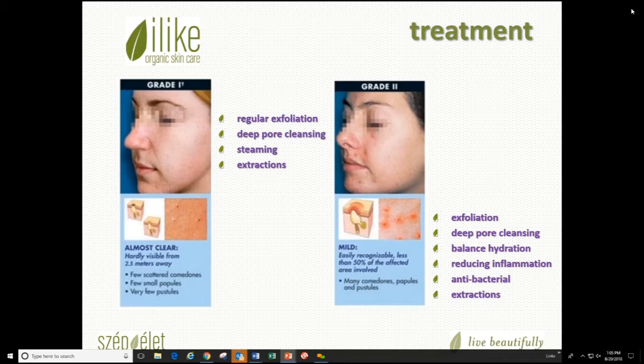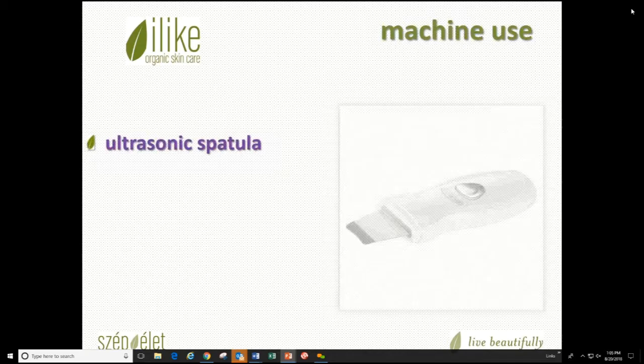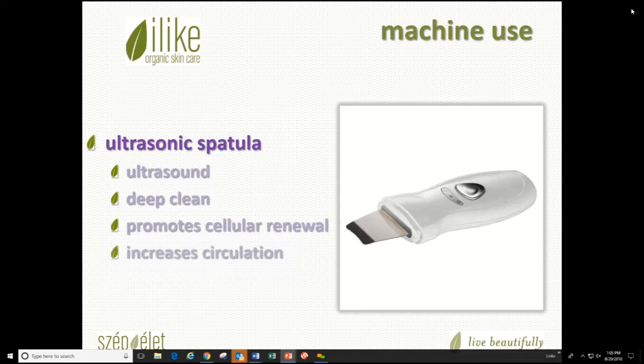We will demonstrate the use of an ultrasonic spatula to assist with extractions. Research shows that ultrasonic facials work on a deeper level than traditional facial techniques. Using ultrasonic vibrations, the spatula deeply penetrates the skin to remove dead skin cells, dirt, and debris. Other benefits of the ultrasonic spatula are that it promotes cellular renewal and repair. It also helps to tone muscles, increases our circulation, and can even help combat puffiness. It will also assist in the penetration of many of our skincare products.